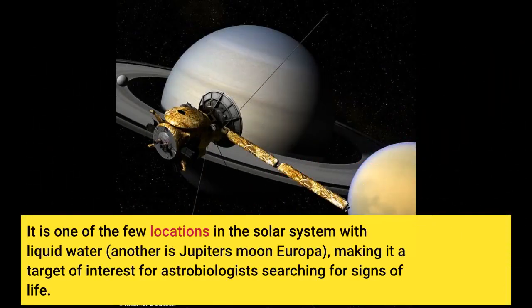It is one of the few locations in the Solar System with liquid water. Another is Jupiter's moon Europa, making it a target of interest for astrobiologists searching for signs of life.